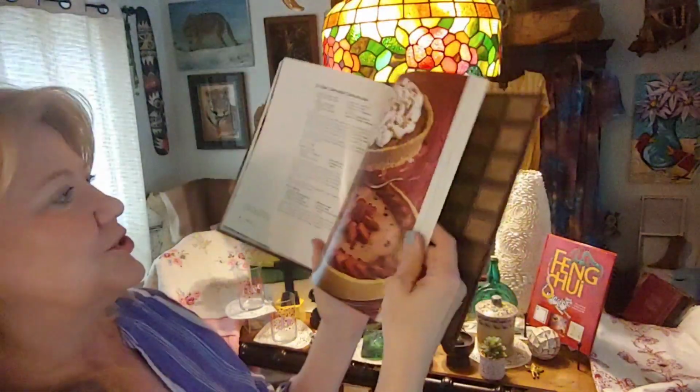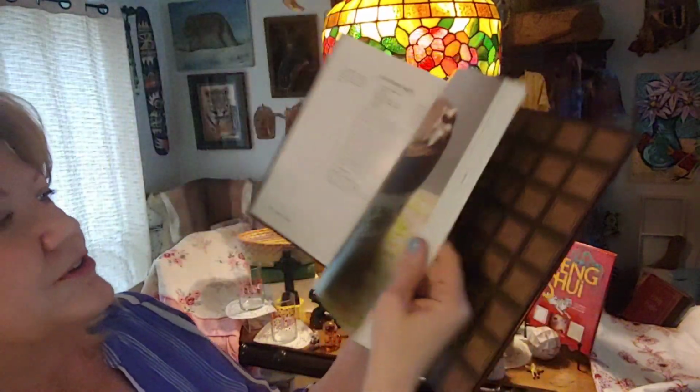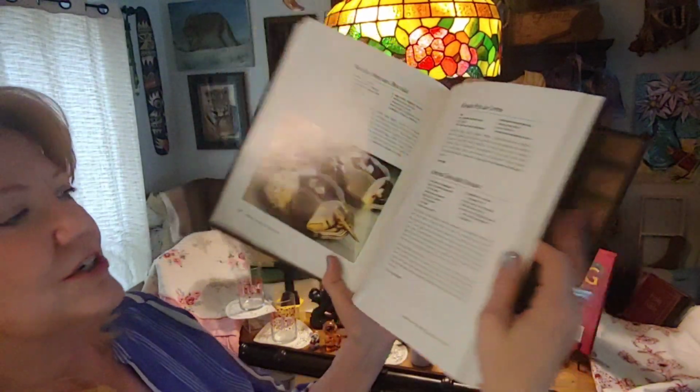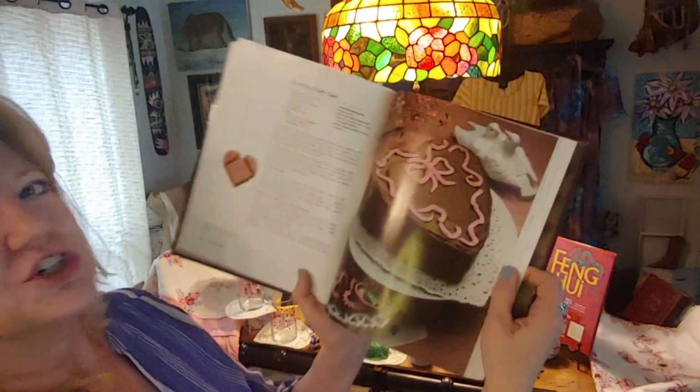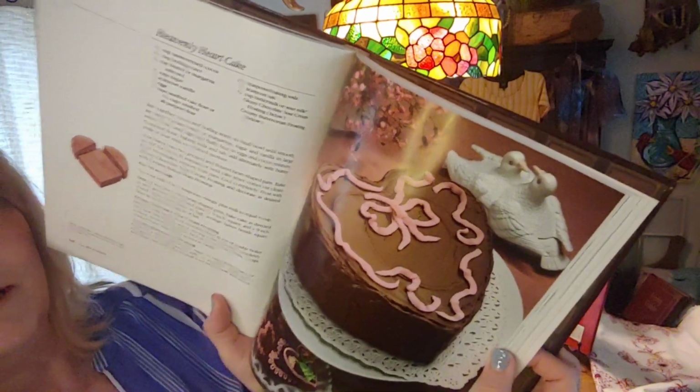Oh, we're trying not to eat sweets, so I'm just going to stare at all these beautiful things and dream about eating them. Because we're really trying to be very good and cut back on our sugar. So all I can do is look at this and dream.